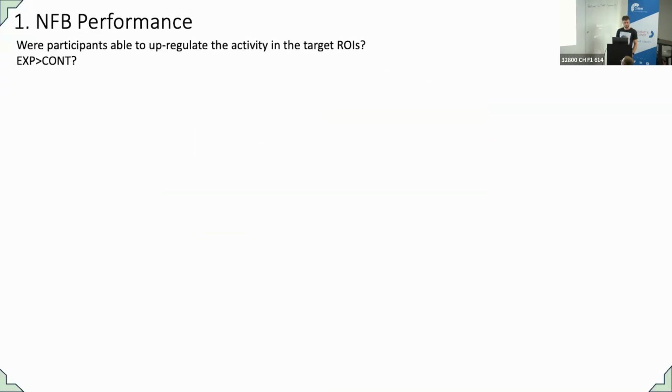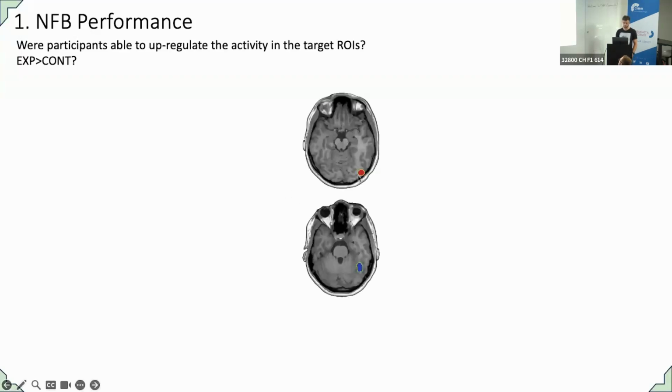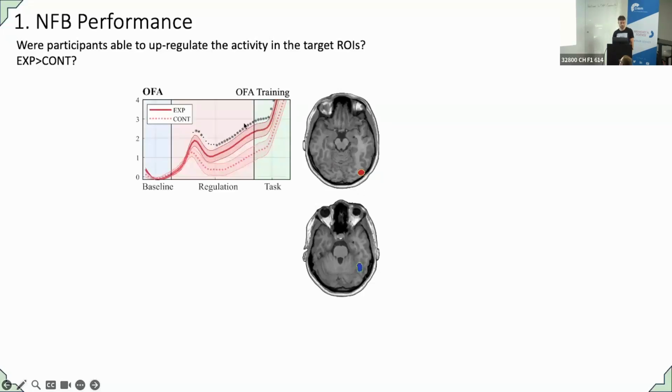So what about the performance? Were participants able indeed to upregulate that activity in the target ROIs? And of course, was the experimental group better at this than the control? So first, let's look at those regions in isolation. We have the OFA on top and the FFA at the bottom, and we're looking at session averages. So here you see the session activity of the OFA during the OFA training, and we compare the experimental with the control group. And we see that activity during baseline, regulation, and task.